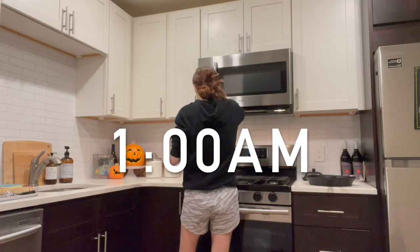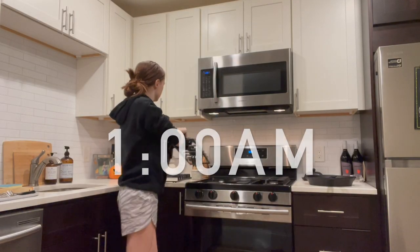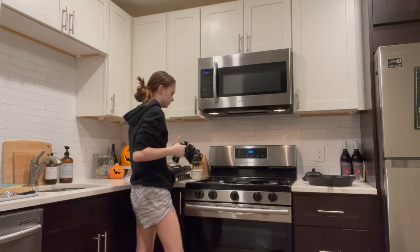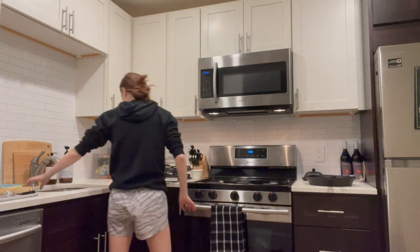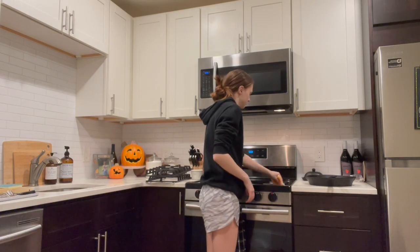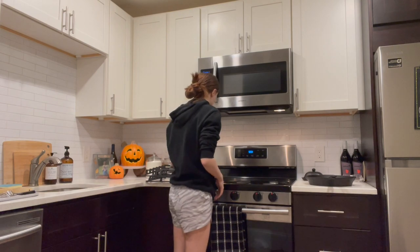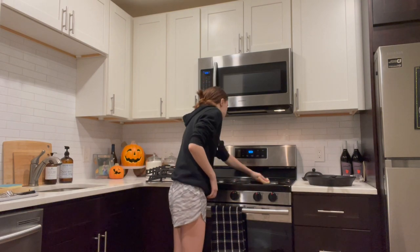And then I always get some chores done when I get home. So today I was just scrubbing down my kitchen, which is honestly my favorite chore. I'm like obsessed with keeping my kitchen clean. Wonder why. I did also do the floors, but I didn't get that on camera. So I do a lot of chores really late at night.